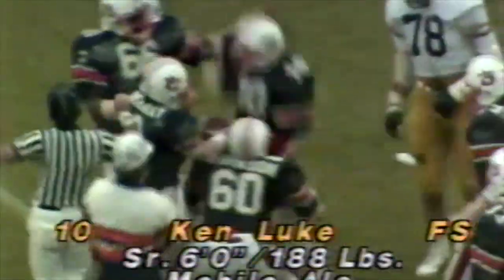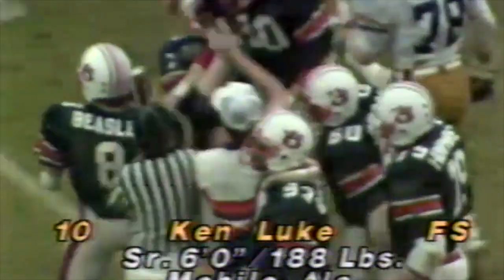Fake. Intercepted! Intercepted by Ken Luke. Ken Luke down to the 11. It went right out of the hands of Westbrook. Jack Westbrook out of the backfield. It went right out of his hands. A bizarre play, as you'll see on the replay.